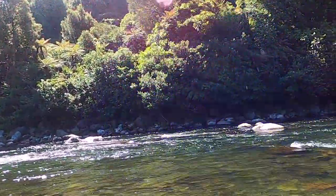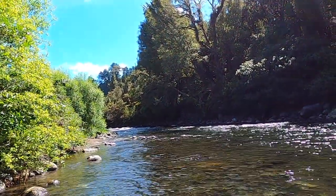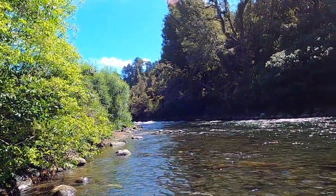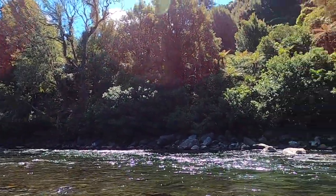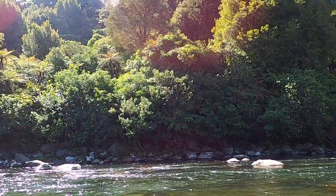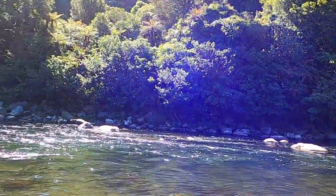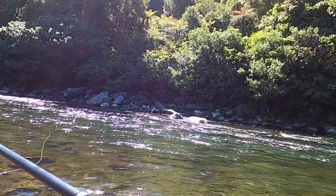So I'm gonna run through where I've just gone through with the dry dropper now with the indicator nymph set up. It'll just allow me to get a bit closer on the bottom, and sort of the rougher stuff out there where either it's really hard to see my dry or it would get sucked under if I was out there.